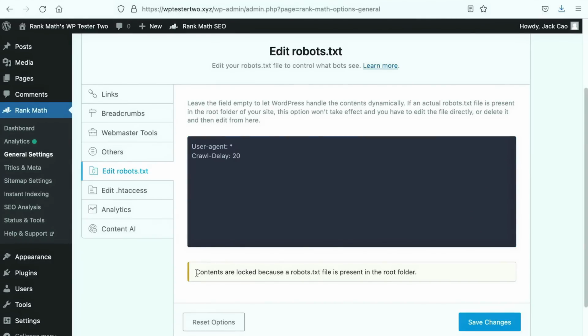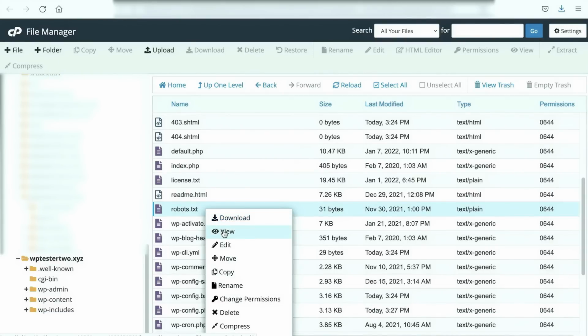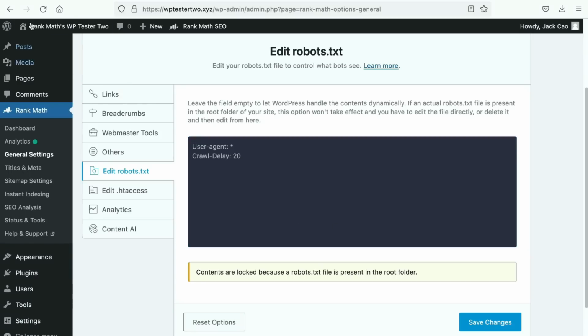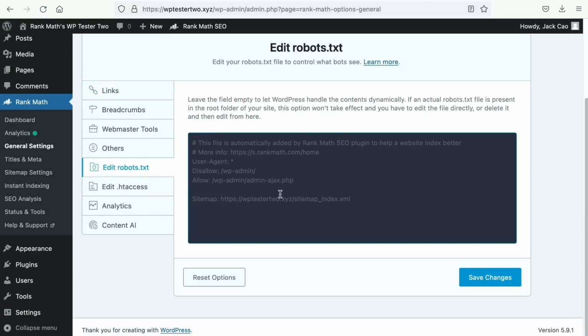Now, if you see this message where it says content are locked because a robots.txt file is present in the root folder, this means that in the file manager of your website, you have an existing robots.txt file. You can visit the contents of this file if your site has the code I've mentioned, but if you want RankMath to manage your robots.txt file, just delete the existing file in your file manager, head back to your RankMath, and refresh this page. And you will see the default configurations from RankMath.